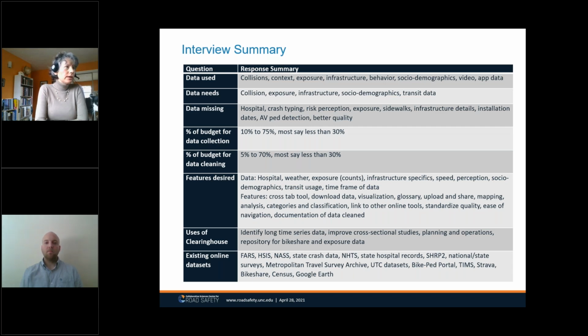But I think it's really interesting that we see that a lot of budget is being spent on data collection and cleaning. So we've got 60% of project cost, on average from respondents, might be spent on data collection and cleaning. So that's a huge amount that we could save if we had better data, systemic data collection methods and a way for researchers to get that data in a way that they can use that's been validated. So a lot of work that can be done in that area.